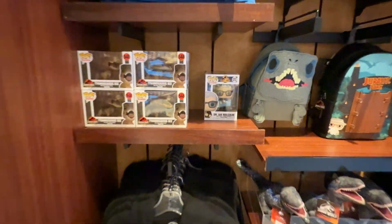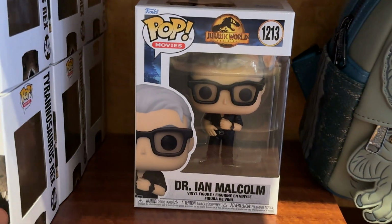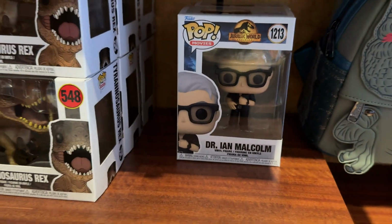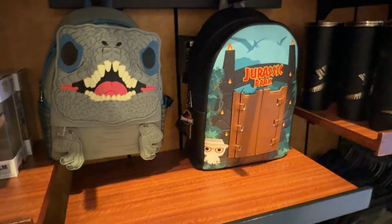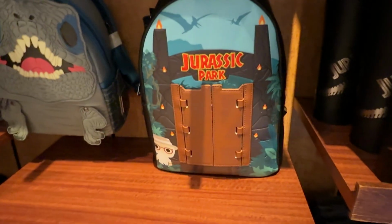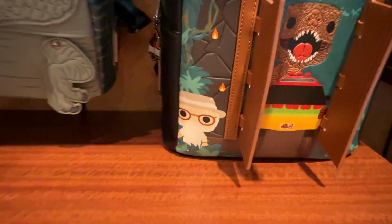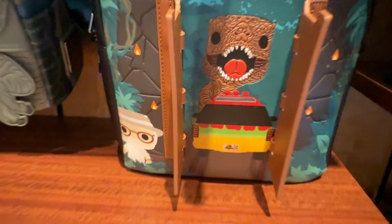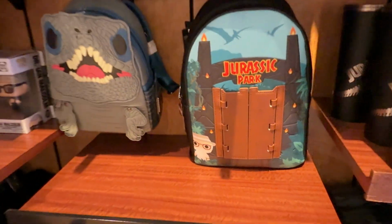Oh no, not Dr. Ian Malcolm in Pop Funko form. Look at him with his little glasses. Oh, he's so cute, I love it. Friend of the vlog, Natalia, who's been in some of my vlogs, was in a short I made recently. Check it out, Chili's, the Chili's girls. But she has this bag where the doors open and John Hammond's in the corner and the T-Rex is chasing it in the doors. Very cool.